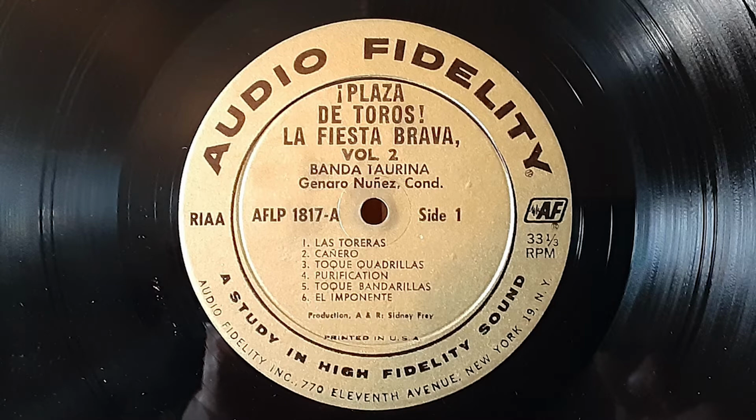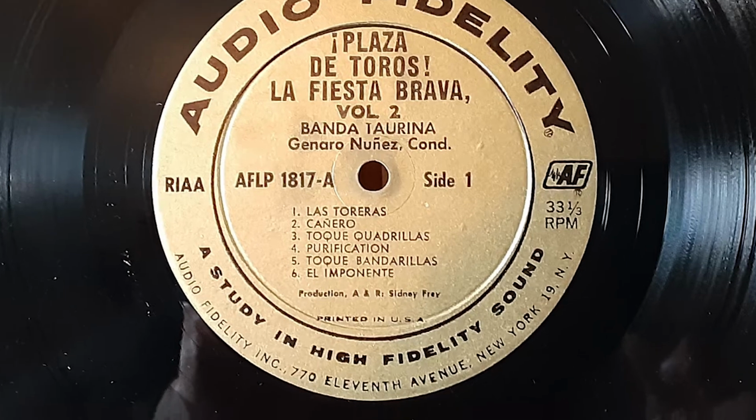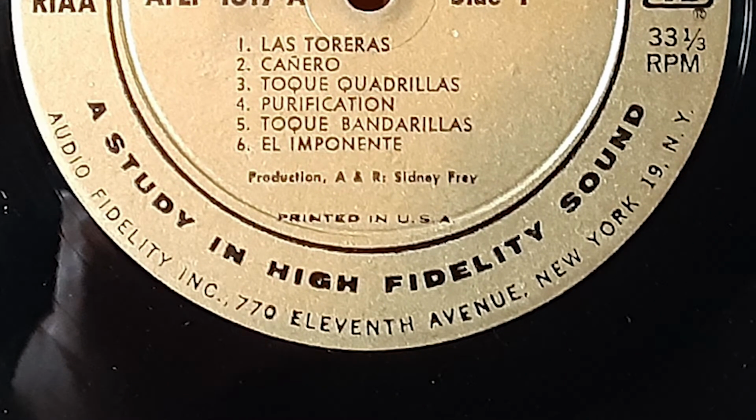So the construction, this is the record cover right here, the cardboard cover. So the front there, that's the back. Then the vinyl record comes out here on the inside. And the gold label, Audio Fidelity Inc., 770 11th Avenue, New York. Then the inside cover, the bullfighter and the bull.